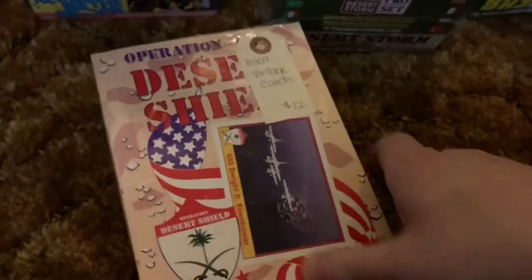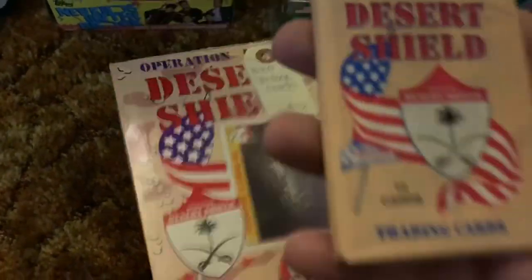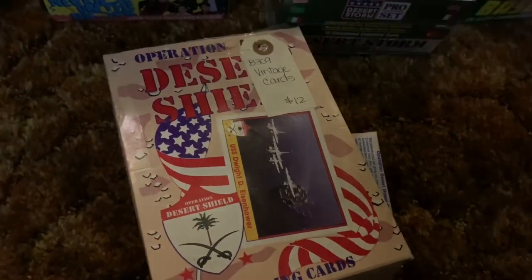But anyways, I definitely remember these as well, and they've got pictures on them. I can't remember if these are the ones that had Saddam Hussein or whatever on them. But yeah, if anyone has any nostalgia about these kind of things, it'd be something just fun to pick up to open up, you know, for $1 or something a pack. I thought that was pretty cool.